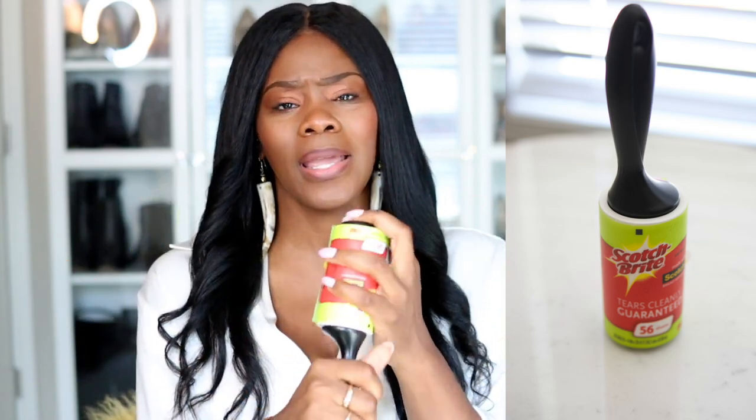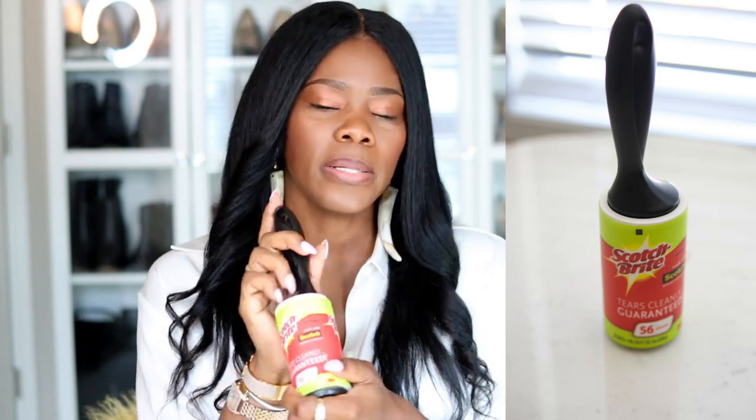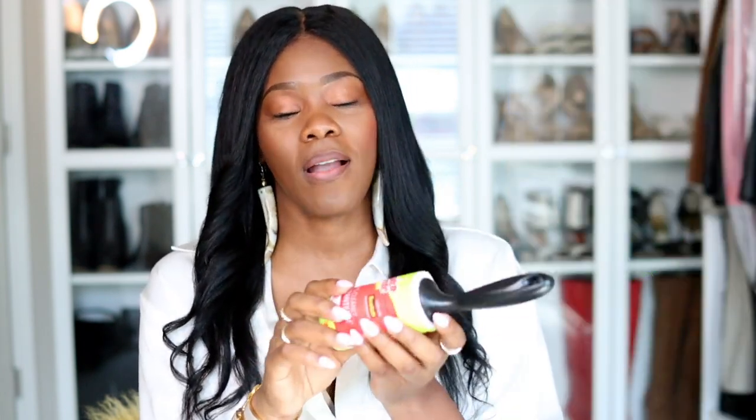So this is just a really good thing to have even at your desk at work, because again, you never know what's gonna happen. So a lint brush or a lint roller is something that I feel is a necessity for your closet.